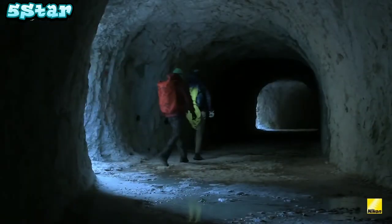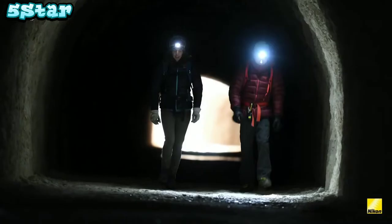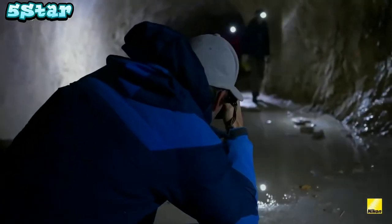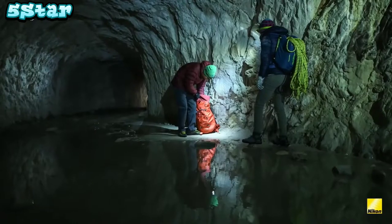Action. Moving into the dark tunnels was the perfect testing ground for the low light capability of the D500. We're bringing in a bit of supplemented light through headlamps while shooting at high ISO, and we're getting flawless file information in the blacks.